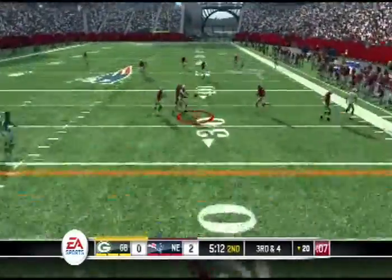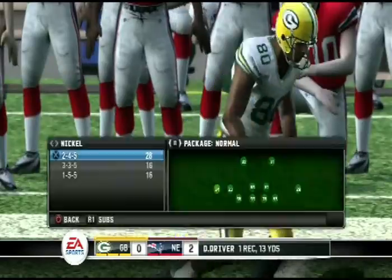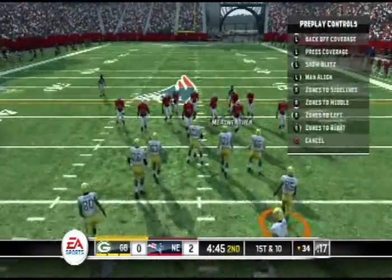He tries to scramble. Makes the catch. Aaron Rodgers handled it. First and 10.